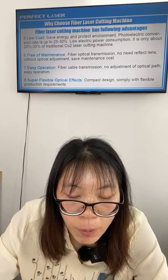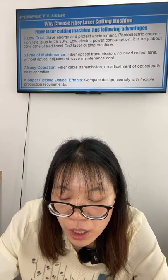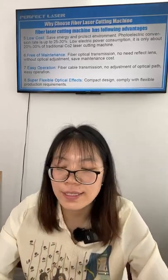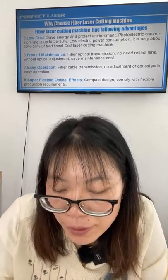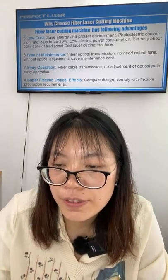Number six, free maintenance. It has free optical transmission and no reflector lens, without optical adjustment. This machine you don't need to adjust the optical path, so it saves maintenance cost. It saves time too.